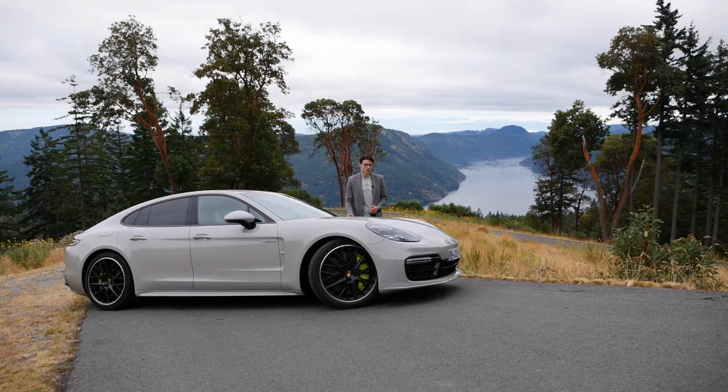The performance, especially, seen the launch control, we don't have to talk about that. This one can keep up with any other real small sports car performance-wise. Really impressive, and also interesting that they had the choice to get the top-of-the-line model as a hybrid. And even more interesting to me is the same thing that I found with the V6 hybrid.